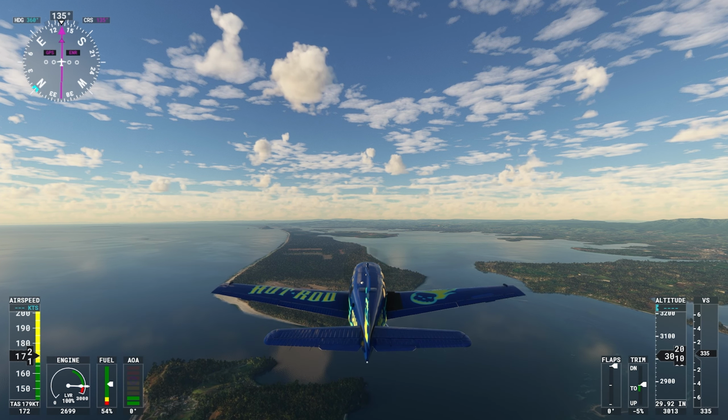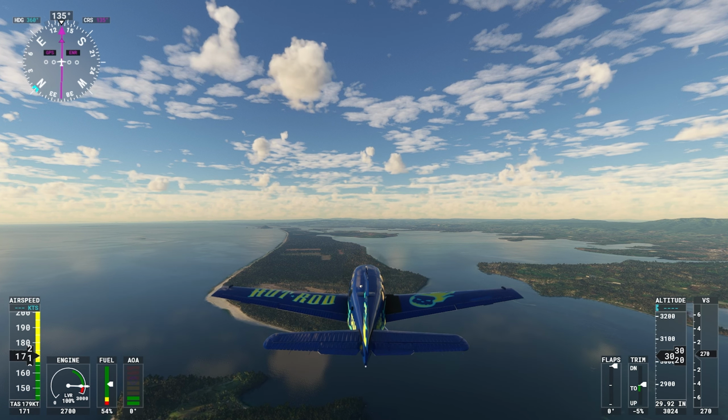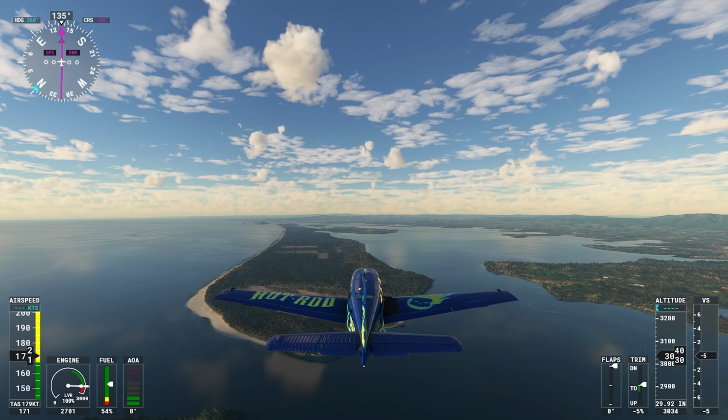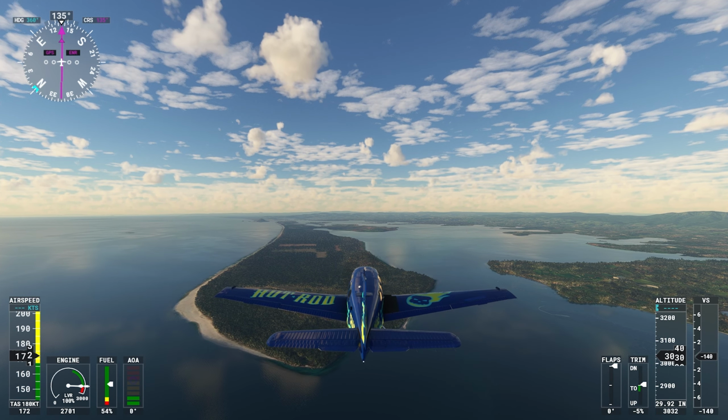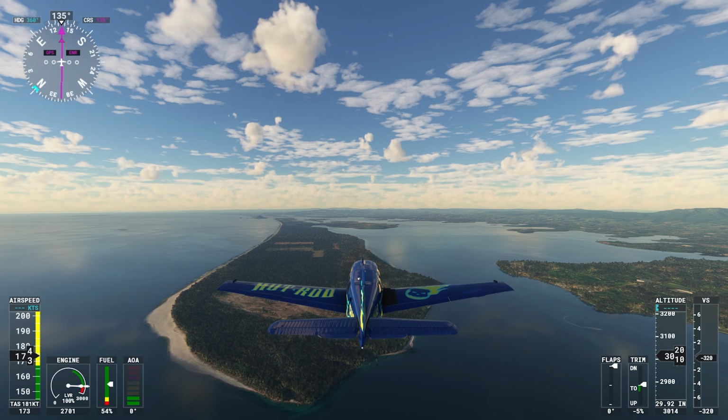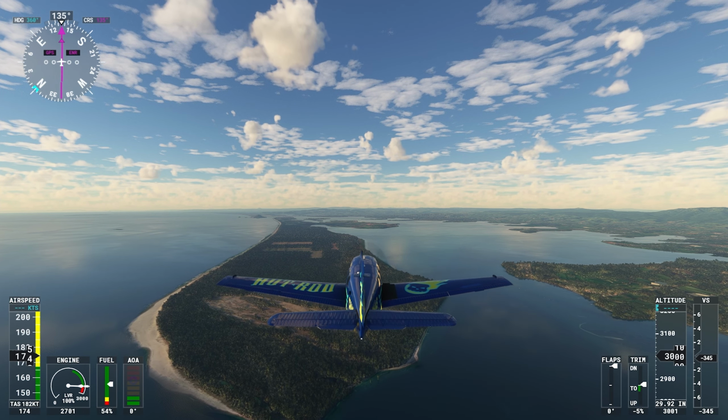Why are we still climbing? I mean, it was level for just hours there, and now we're back up to climbing. Trim it back down a bit. Lose a bit of height. How long are we going? 3:35. We've done 1:15.